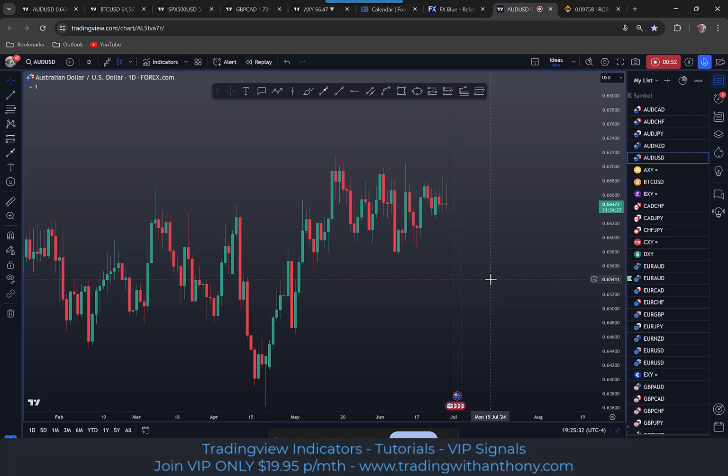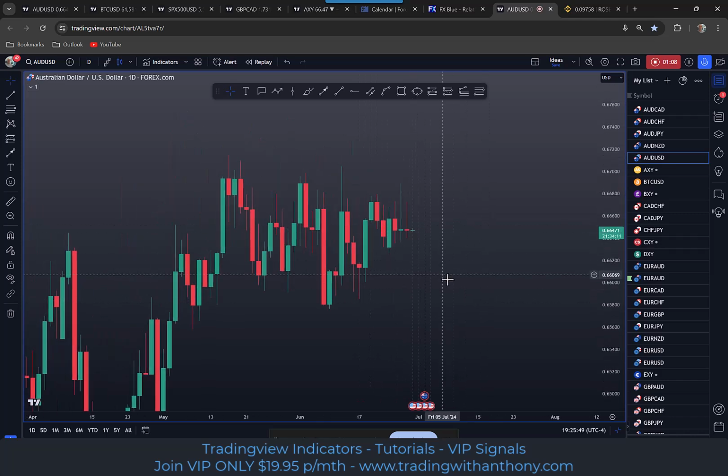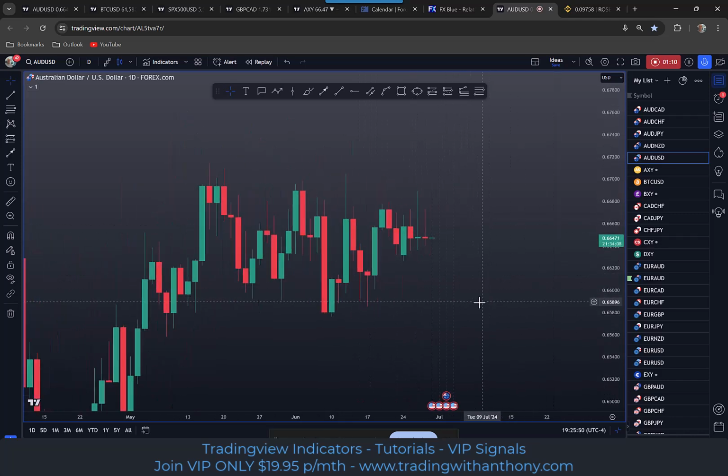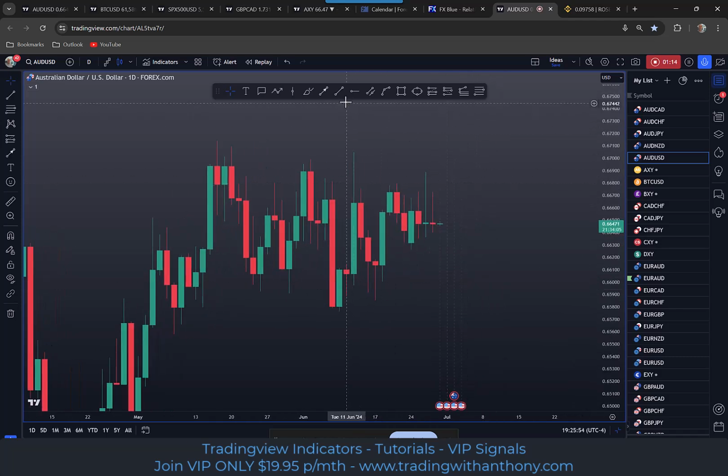So here's the thing. The first thing that I want to do with this is just work my way down the time frames and map out the potential target areas, like if this is going to buy or sell. Where is the draw on liquidity? So first up, I'll have a look at this low over here.